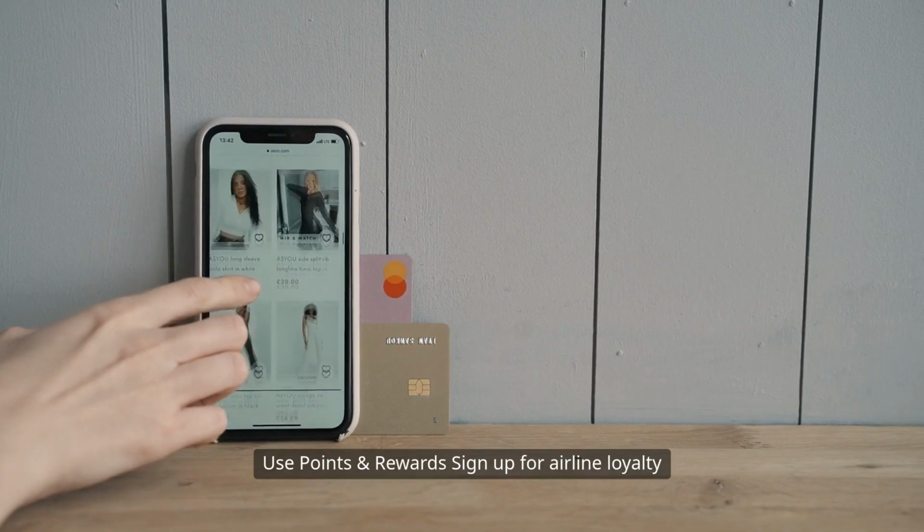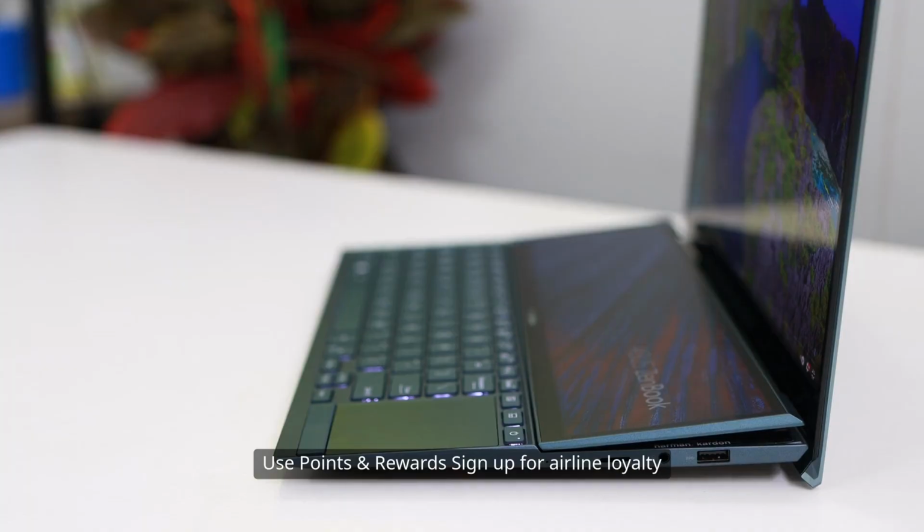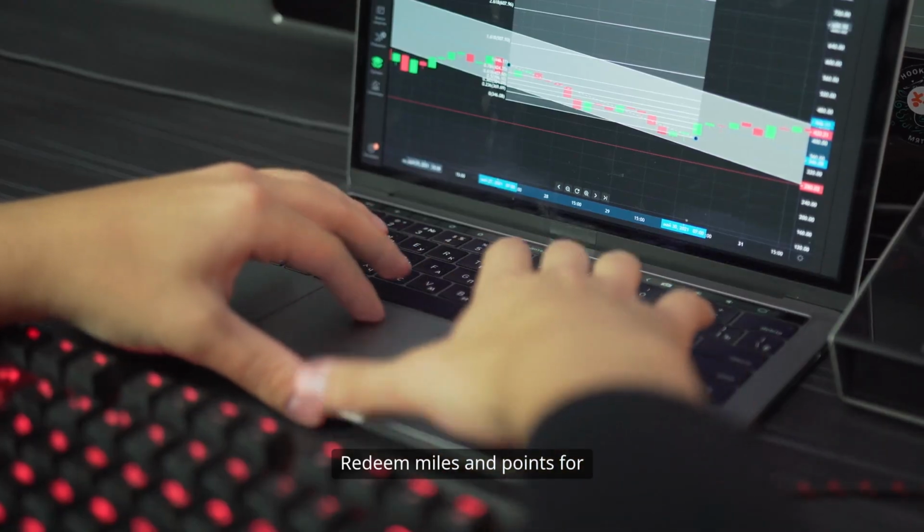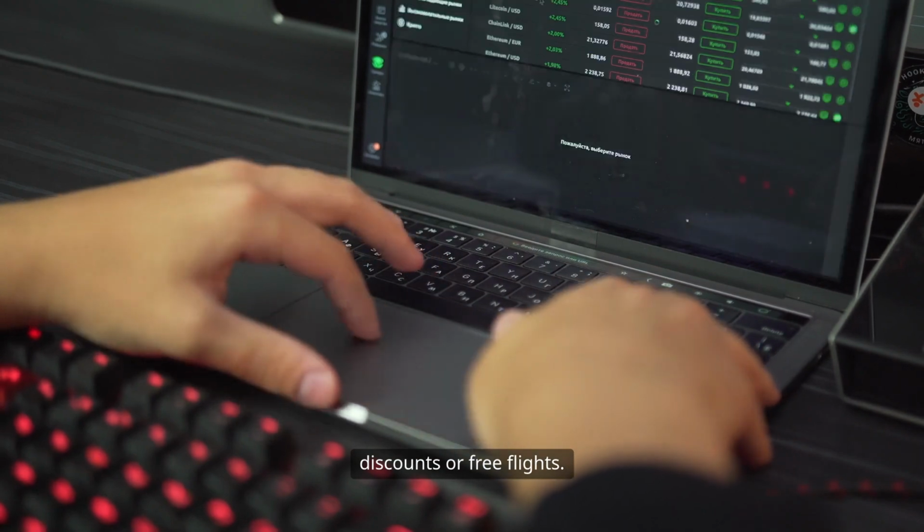7. Use points and rewards. Sign up for airline loyalty programs and credit cards with travel rewards. Redeem miles and points for discounts or free flights.